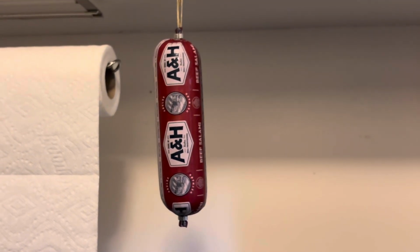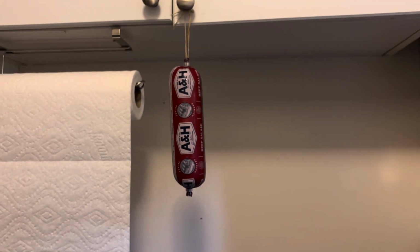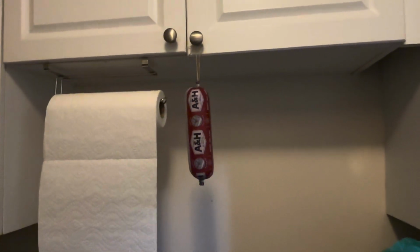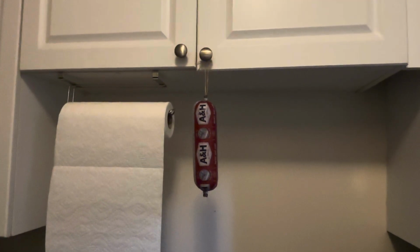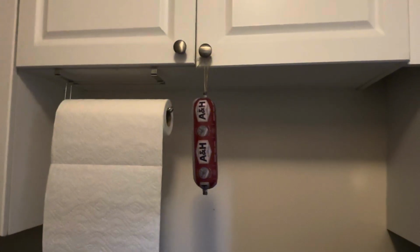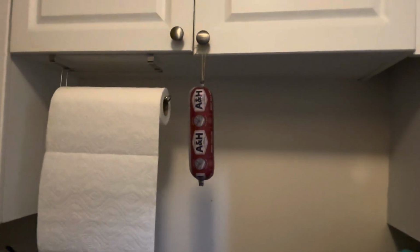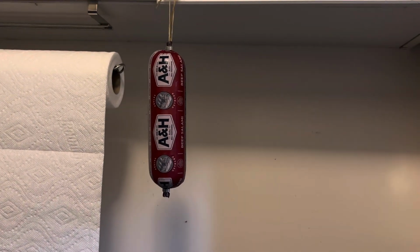Right, sorry for zooming in and out, but we just wanted to show you what the salami looks like hanging there. If you ever walk into a kosher deli, especially an Italian deli, you'll see a bunch of these hanging on the wall too. You'll see what a dry salami tastes like. Sometimes in an Italian or kosher deli, they'll slice a piece off for you.